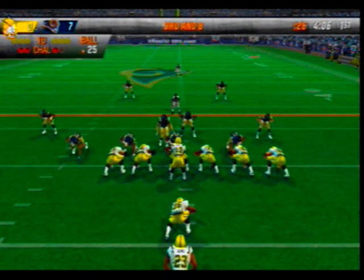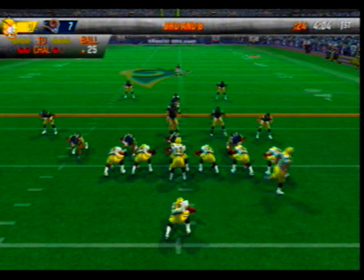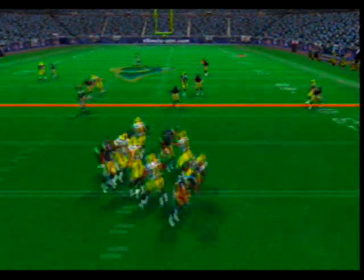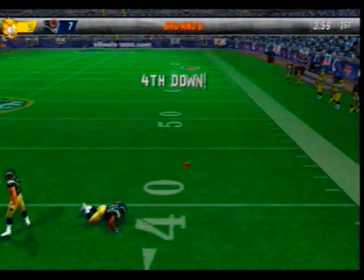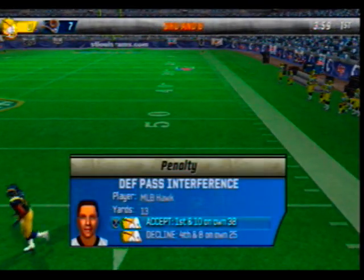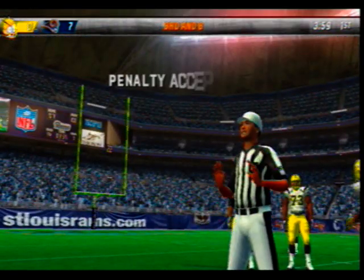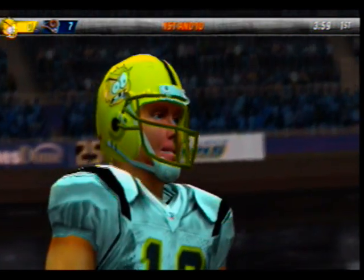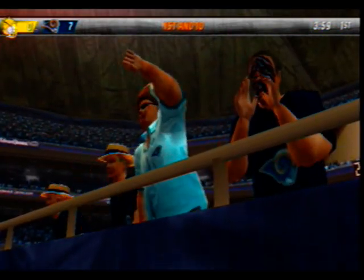Lewis, the deep man. Throws it. Incomplete as the defender knocks it away. And a flag on the play. This one, I think, is on the defense. On the defense, number 54. So the penalty on third down does go against the defense, and the result is a first down.